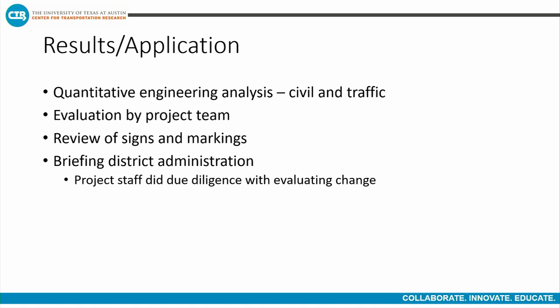So he's going in and they're proposing this kind of semi-controversial new ramp. He wanted to have as much information and validation as possible that it was going to work and it was going to be okay. And so having all of these things and going above and beyond with a visualization lent them a lot of credibility when they went and talked to the district administration.